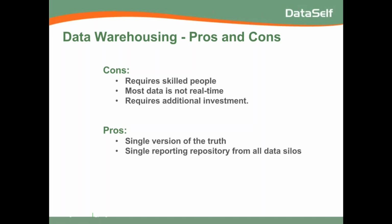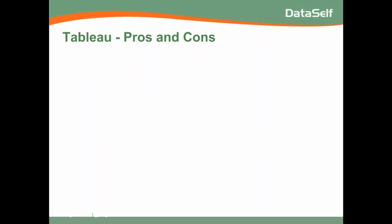Second, it can bring all of your data silos together and make it a single platform for all your reporting needs. Now you don't need to go to different systems for different reports. Everything comes from the data warehouse. Finally, with a data warehouse, reports will usually run super fast and will be much easier to build than if you don't use a data warehouse.